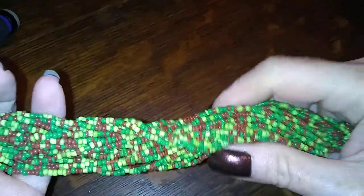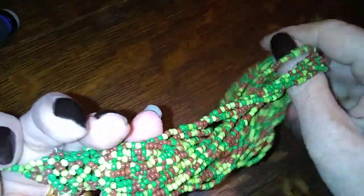Okay. Here is a little pink one with a toggle. Little pink one, silver and pink. Okay. Here is a brown and green seed bead bracelet. That's pretty cool. I just don't have the patience to make something out of all seed beads. I do love them, but I can't work with them.